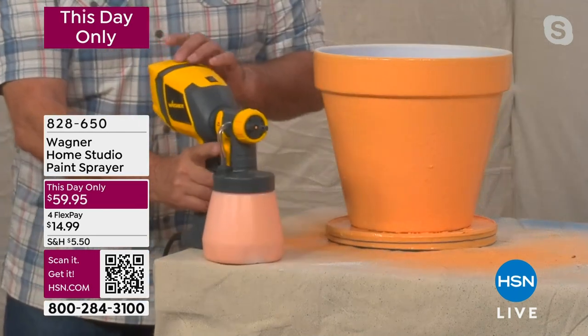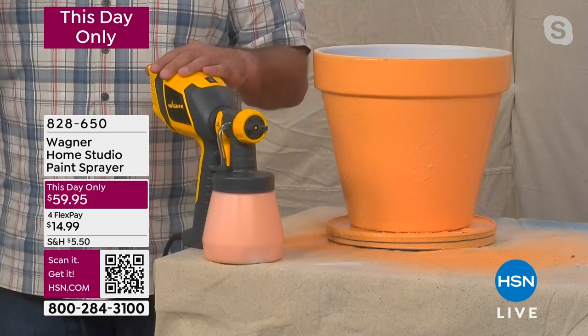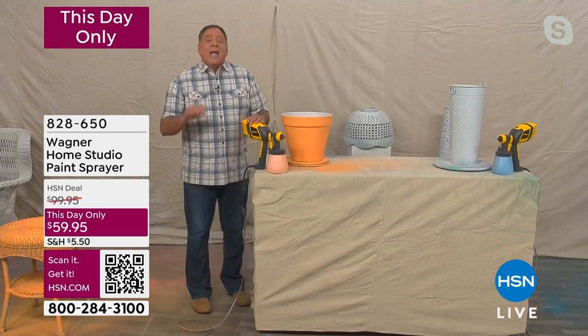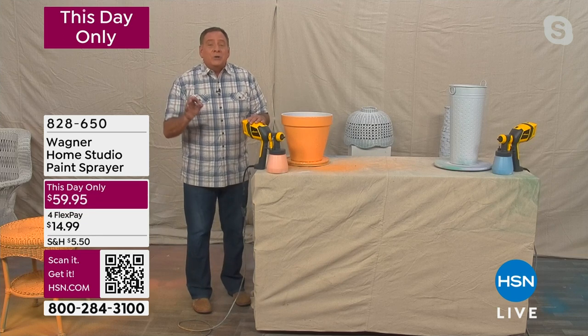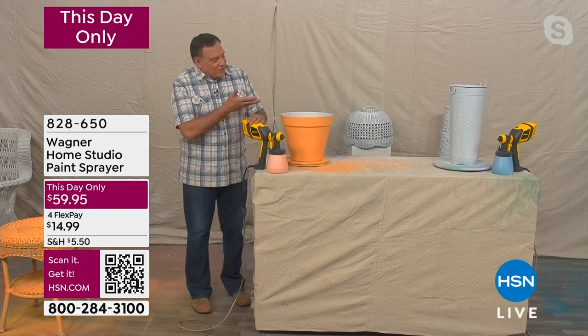And here's the cool thing about this. When you're painting stuff like this, we're using air. So what does that mean? You're going to use less product. You're going to do more work. You're going to do it five times faster than you could ever do with a brush and a roller. And it's going to dry faster as well. So all those projects you've been putting aside, saying, oh, I'm going to get to that, now you can do them faster with less product and make them dry much quicker. Look at how great that looks.